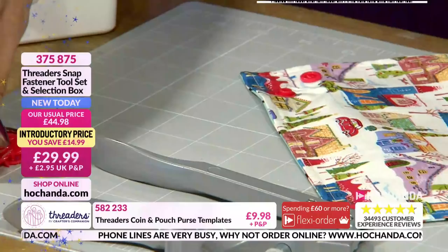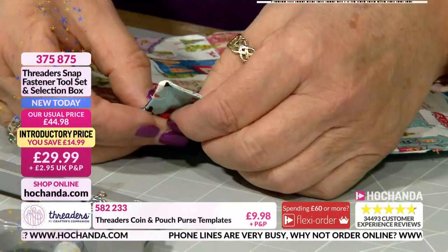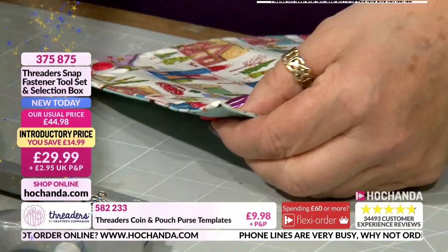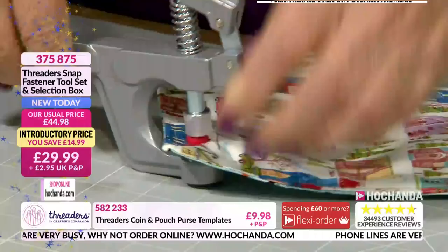Shall I do another one? Go on then. Make your hole and pop that through. So we've got two holes there. It's really, really sharp, so do it standing at a bench or at a table where you know you're going to be safe. I want to get them so they're all going the same way. This is my socket. Just pop it over the top, give it a little wriggle to make sure it's in the middle. Squeeze. There's the second one, third one on.